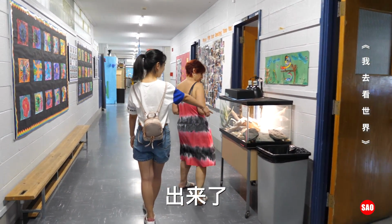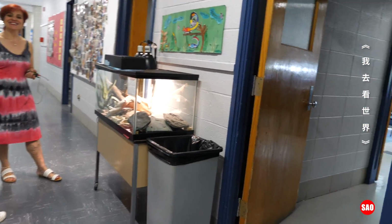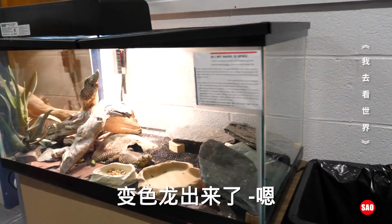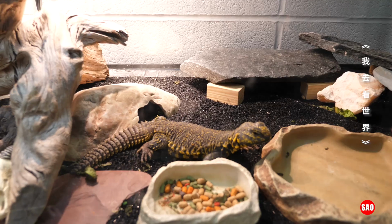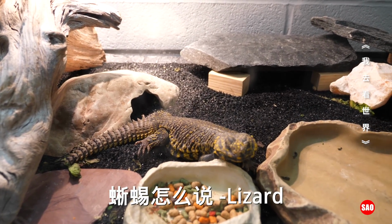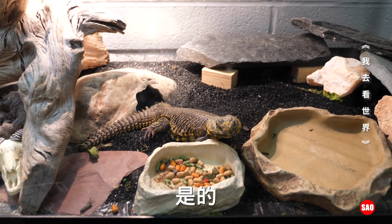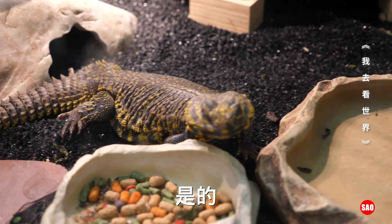Is he coming out? There he is. Told you he'd come out. It's a lizard. Oh, lizard. Yes, a lizard.